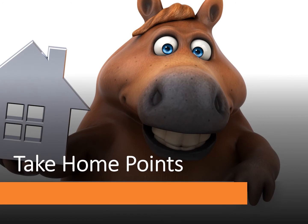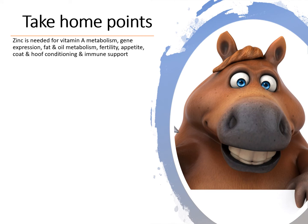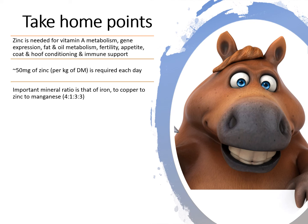So your key takeaway points are: zinc is necessary for vitamin A metabolism, gene expression, fat and oil metabolism, fertility, appetite, coat and hoof conditioning, and the ability of the immune system to cope with diseases and infections. On average, a horse needs about 50 milligrams of zinc per kilogram of feed on a dry matter basis each day. An important mineral ratio is the iron to copper to zinc to manganese ratio, with an ideal ratio of 4 to 1 to 3 to 3.